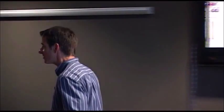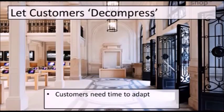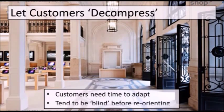So you just need to think about how you're going to use that space. And possibly that might be the place to put your end-of-line stuff, the stock that's just not moving, that you're trying to get rid of, that's really cheap. And as they're walking out the door, they think, oh, that's right, what's all that about then? Well, that's good value, I'll have one of them. Or maybe not. But let customers decompress. They need space. They need time to adapt. It is a well-known feature of shoppers.